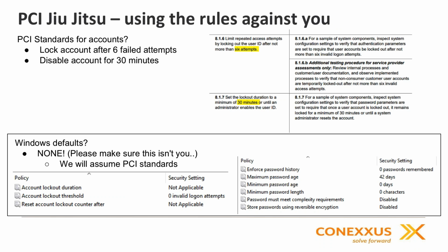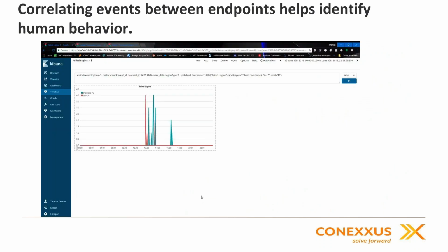So we're going to lock accounts out after 6 failed login attempts, and we're going to disable them for 30 minutes. Windows by default doesn't have any settings for password age, account lockout duration, and thresholds. So we're just going to assume PCI compliance when we put together our automated script to generate this data.